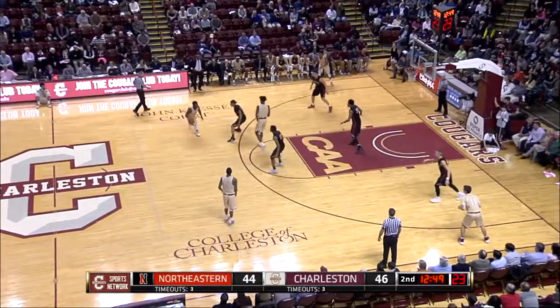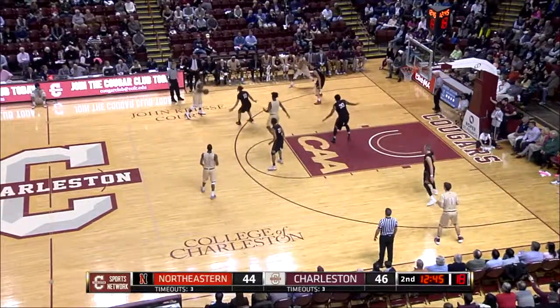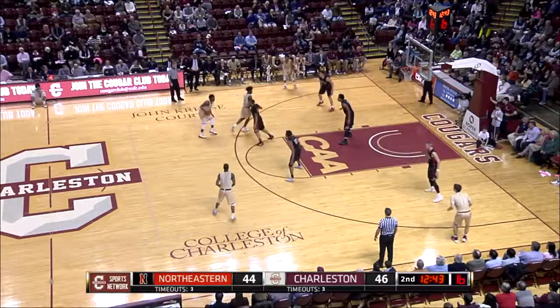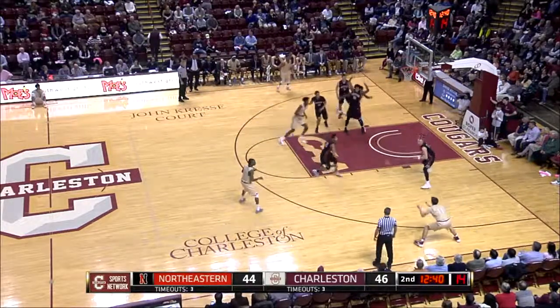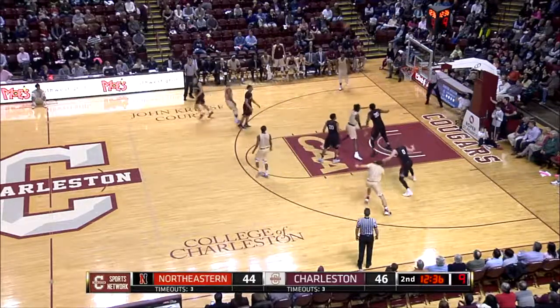Northeastern on an 11-0 run over the last 150. Joe Chile has it on the right wing over to Marquise. Marquise calls for the screen. He'll get the screen from Chavez. He gets it to the paint. He'll throw it over to Evan Bailey. Back over to Joe Chile. Over to Cam Johnson. He'll fire and shoot the three-pointer.